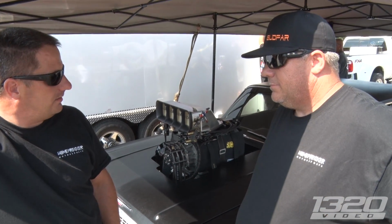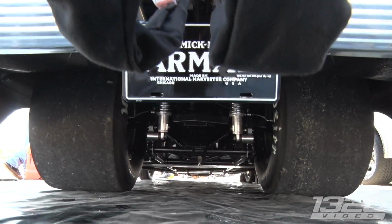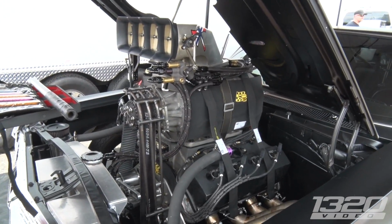'63 Impala, all steel, all real glass. Really? No carbon, no fiberglass, anything. Chromoly back half. It's a back half car with A-arm in front. 540 inch Hemi, the screw blower.